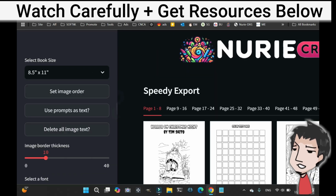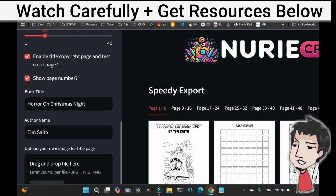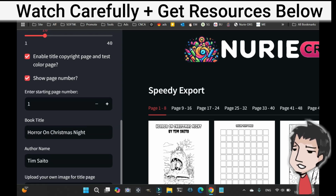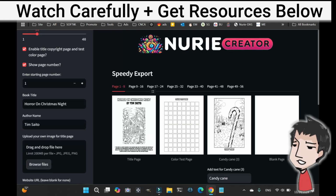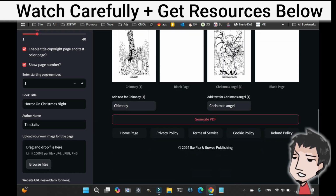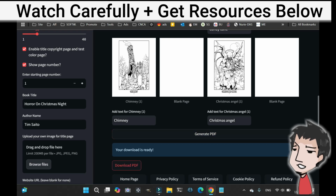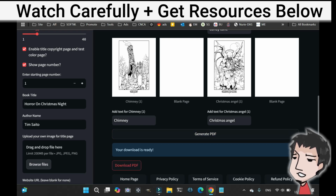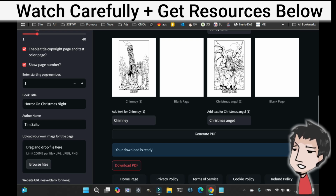Very good, very good. I better number it. Let's number it page number. Let's start from 1. Okay, I'm good with 1. And let's bring this back up. Let's generate PDF. Okay, it took about 5 minutes to render this. Please be patient when it puts together your coloring book. The download PDF button is ready.